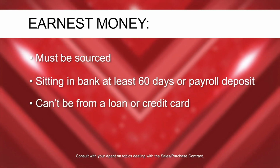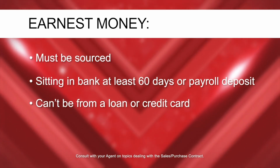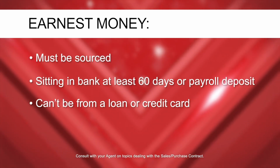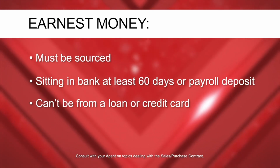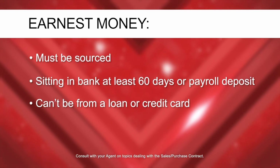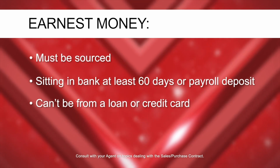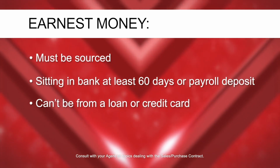The important part here is you can't go get a loan for the earnest money. You can't take a cash advance on a credit card. You can't use cash under your mattress. None of those are valid sources. So make sure that if you don't have the money sitting in the bank already, or it won't be deposited there from payroll, we talk about that specific scenario just to make sure it'll be okay with the underwriter.